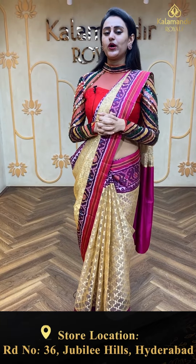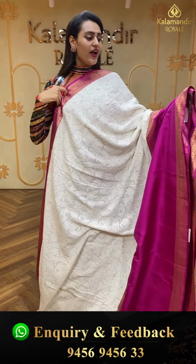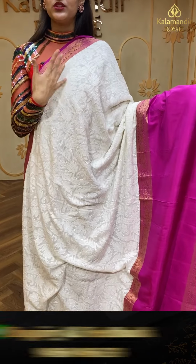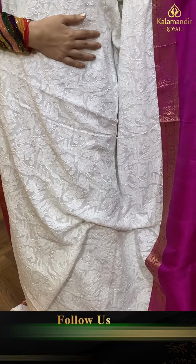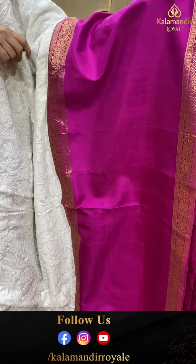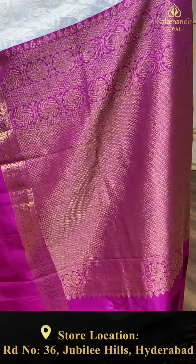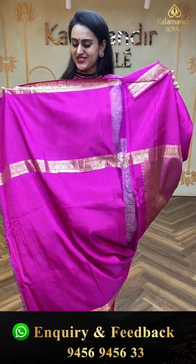So moving on to the next one, and you all know anything which comes with white is my absolute favorite. And look at this, the fusion work and the color combination, which is white and hot pink. So we have the chikankari work all over the body, and a kanchi border, a beautiful gaundi border. We have this floral jal in lines, with a gap border. The pallu has a beautiful diamond brocade, and this comes with a super cute contrast blouse.